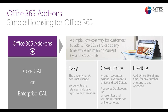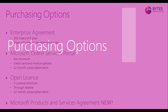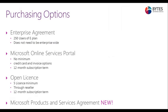So Enterprise Agreement customers can buy the Office 365 add-ons. You can also add on various different individual plans as well. So, for example, you could add on just Exchange Online Plan 1 if you wanted to. There are various different purchasing options, and I would encourage you to talk to your Bytes account manager regarding your unique situation, because there are so many different options available depending on what licenses you've already got in place and what agreement types you're buying through.